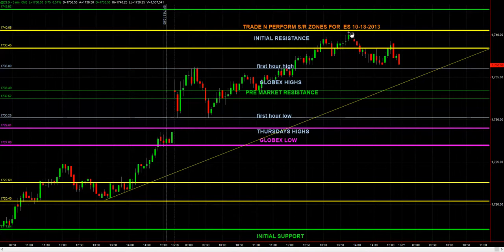And there you actually got a nice rotation down to 1736. Now, was it perfect? No, it was actually only 3.5 points, but of all the places you could have chosen to put on a good trade to the downside, that was certainly one of them. The other issue was pre-market resistance, right? You saw that we opened and the pre-market resistance did hold off the open, and then we pushed down towards gap fill, but we did not get gap fill, which was a sign of strength.